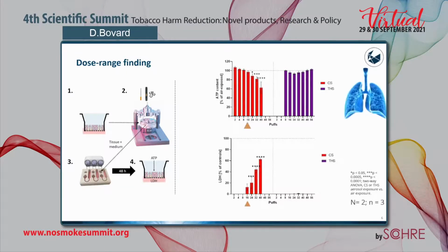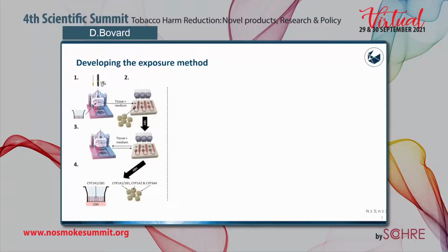We observed that cigarette smoke was cytotoxic at doses above 16 puff, as it reduced the ATP content in the bronchial tissues and increased the secreted LDH in the medium. In comparison, the THS aerosol exposure did not affect tissue viability, even at doses equal to 56 puff. On the basis of the dose range, we decided to use up to 16 puff of cigarette smoke and 56 puff of THS aerosol.